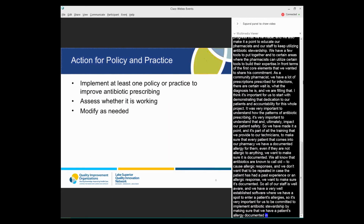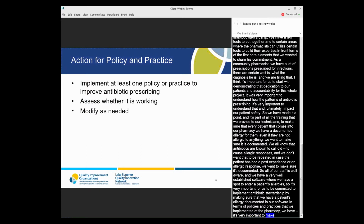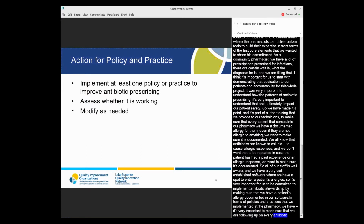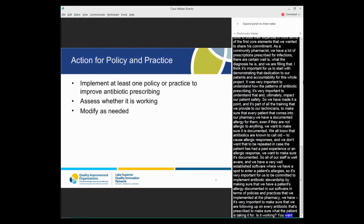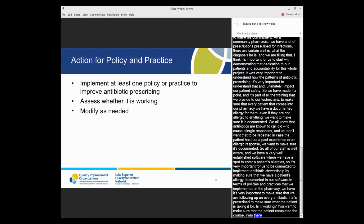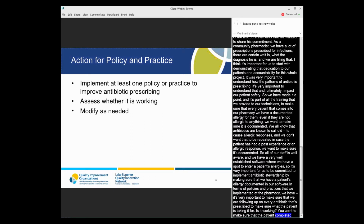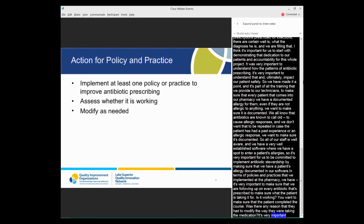In terms of policies and practices that we've implemented at the pharmacy, it is very important to make sure that we are following up on every antibiotic that's prescribed to make sure what the patient's taking it for. Is it working? We want to make sure that the patient completed the course of the medication. Was there any reason that they had to modify the way they were taking the medication? Can we assist them with other symptomatic relief? So it's very important that these policies were implemented just to follow up on the commitment core element that we were talking about.